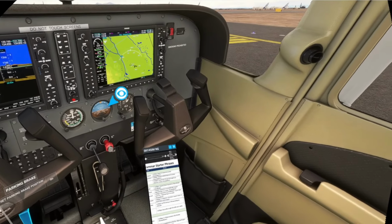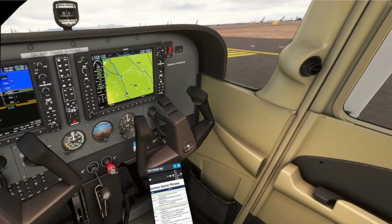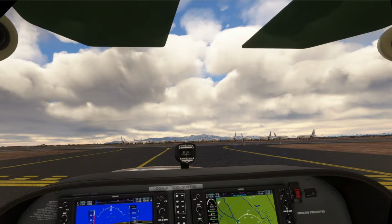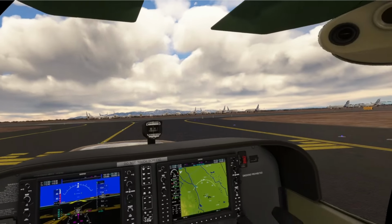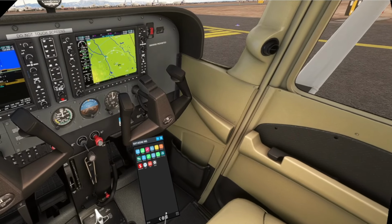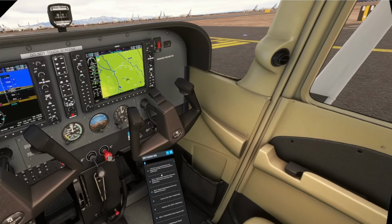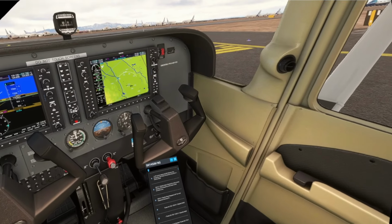S32K1 Charlie Hotel, request left pattern departure runway 01. S32K1 Charlie Hotel cleared for left turnout. Monitor this frequency until clear of the terminal area. Left turnout approved. We'll monitor this frequency until clear of the terminal area. S32K1 Charlie Hotel.